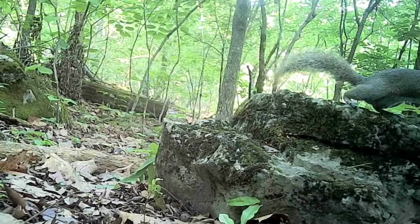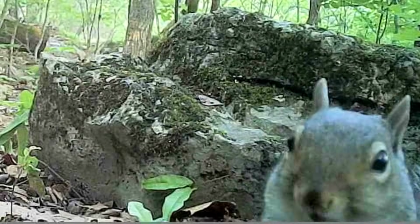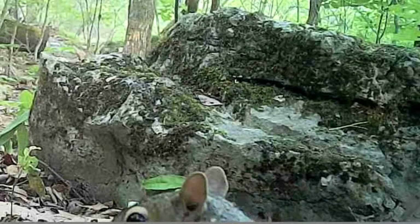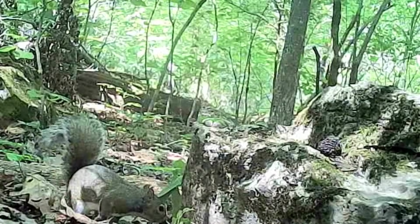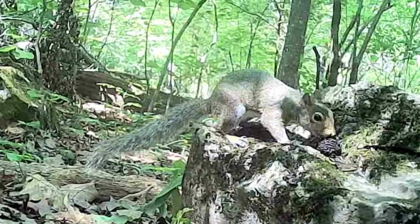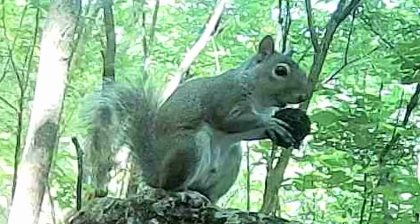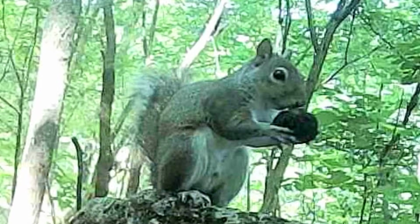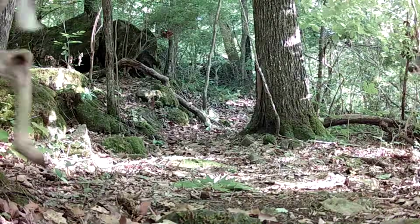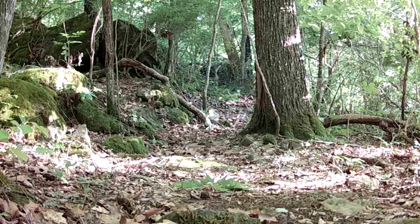He's always out moving around. He has to say hi. But he's really happy when he finds an old walnut. This has made his day right there. The deer, they moved around here below the motel.